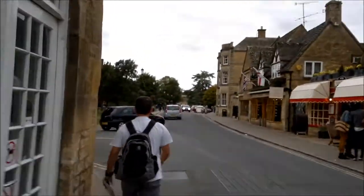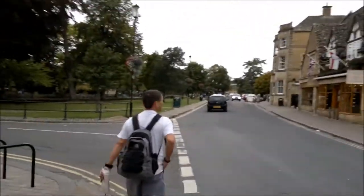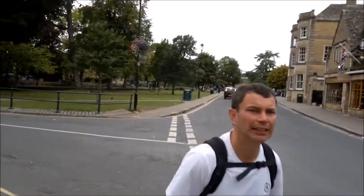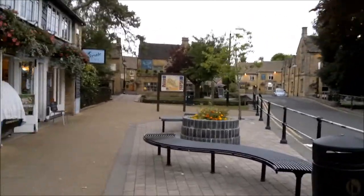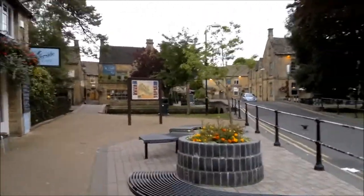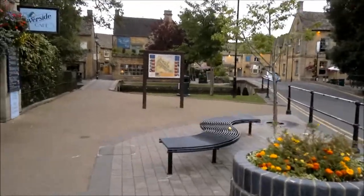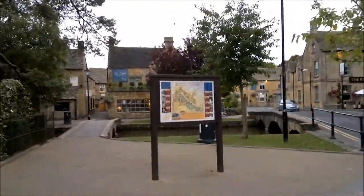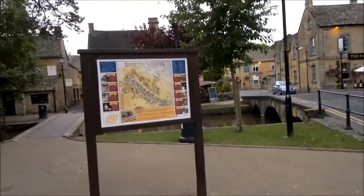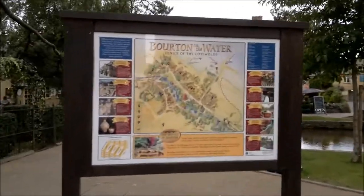Ah, here it is. It doesn't say the end. Ah, here we go. What's this down here? It might be here. We're going to have a look, try and find a sign for the Oxfordshire Way. This could be it. Is this it? Don't know. Well, we're here.